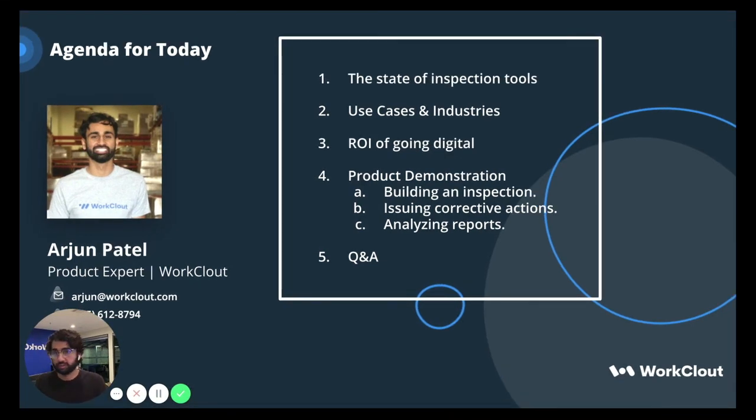All right, just to recap, we've gone over the state of inspection tools, inspections 1.0 being paper, inspection 4.0 being WorkClout. And everything else in between is either Excel or maybe an existing app that you might be using. 2 is use cases and industries that WorkClout has solved for and seen successful implementations of. And 3 was seeing the ROI of going digital, which was significant. And we hope to provide the same ROI for you if you decide to use WorkClout. And then 4, I showed you a mini product demo on how to build an inspection, how to issue a corrective action, how to analyze reports. And that product demonstration was just a high-level preview. We go way more in depth in a product demo.